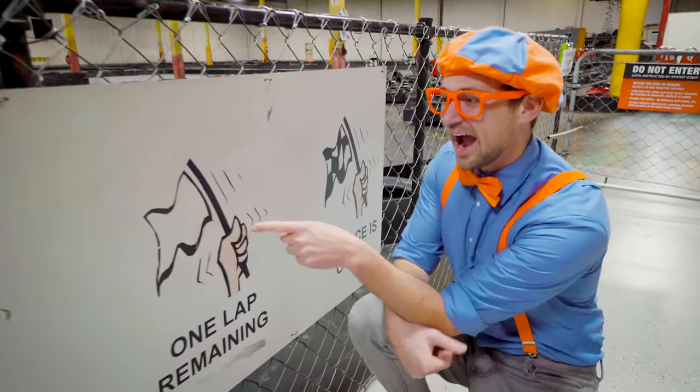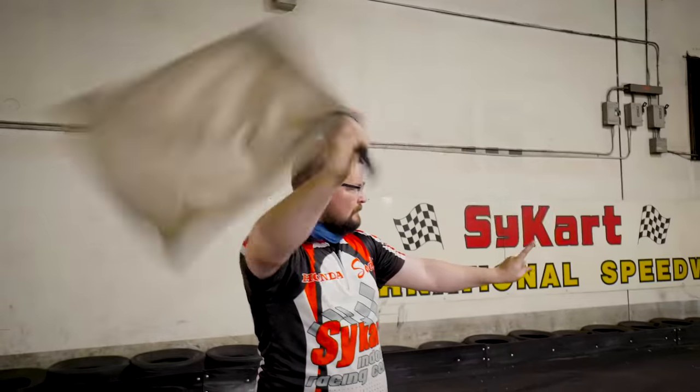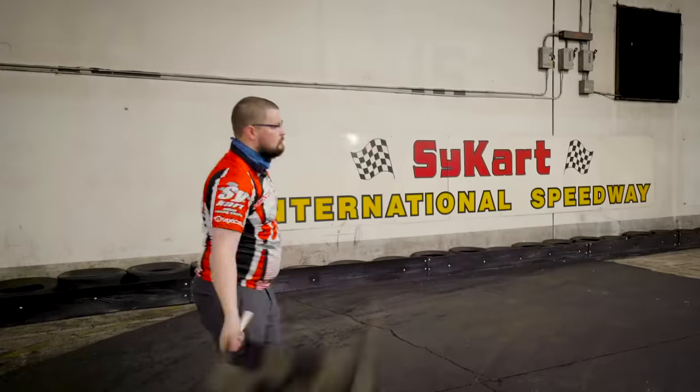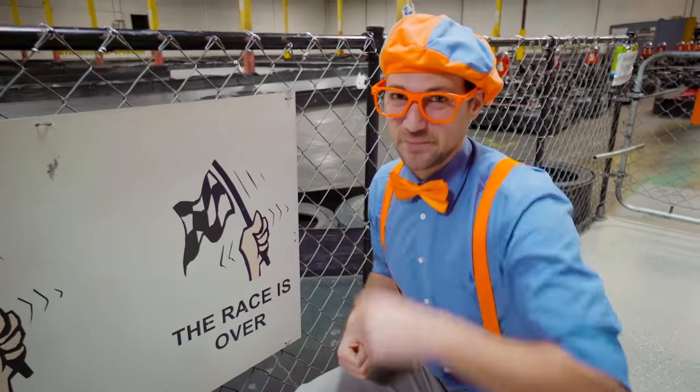Oh, yeah, the white flag. That means one lap remaining. Oh, you know what this means? Give it some gas and go for the win. And the last flag. Yep, the black and white checkered flag. That means the race is over and that you probably won.